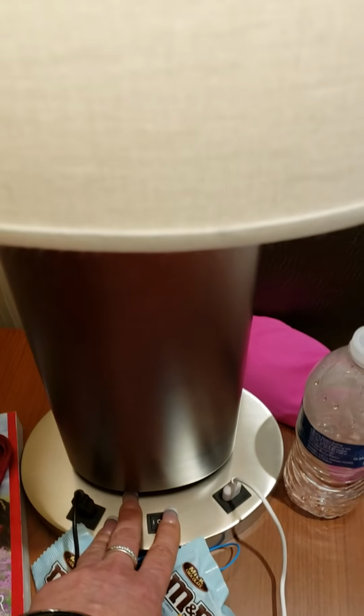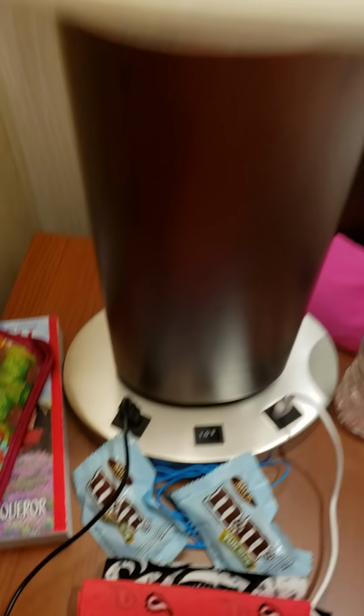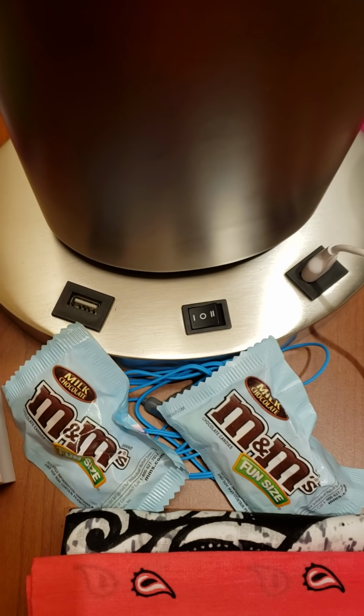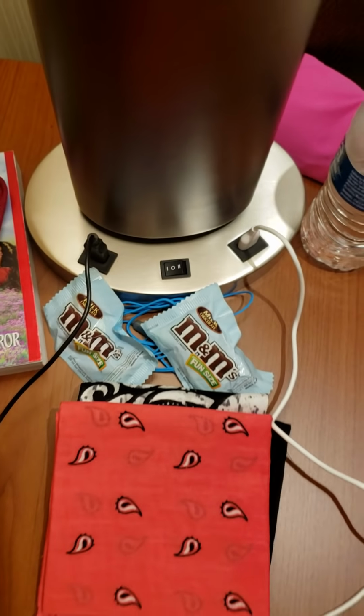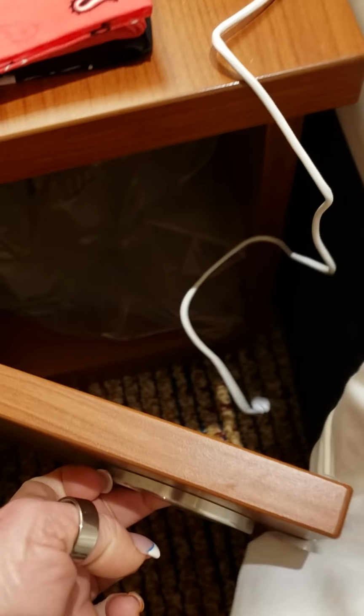If you put it on the 1, it's 1 setting, which is lower. And then, oh, I'm sorry, the 2 is the lower. 1 is higher. And as you can see, I love it. Every ship needs to do this. There are 2 USB plugs in the bottom of the lamps, and they do work, at least on this trip. Ooh, there's extra storage down here. I'm not sure what the bag is in there because I didn't mess with that at all.